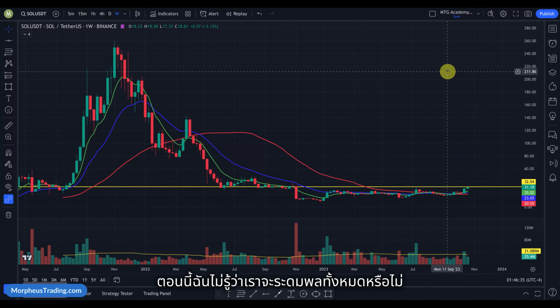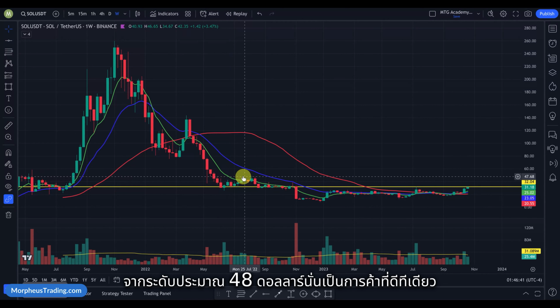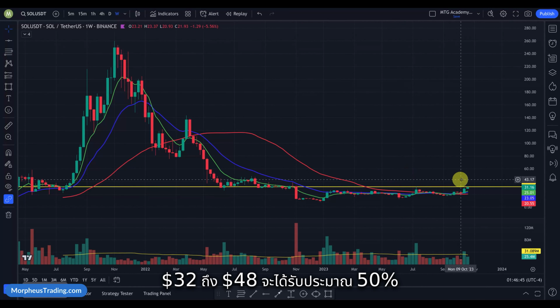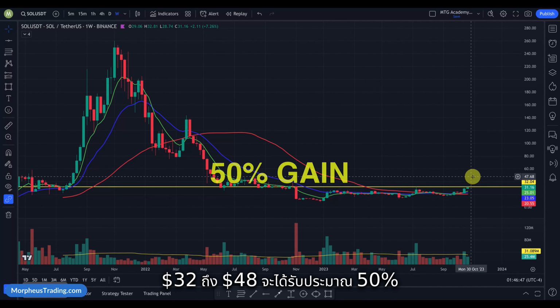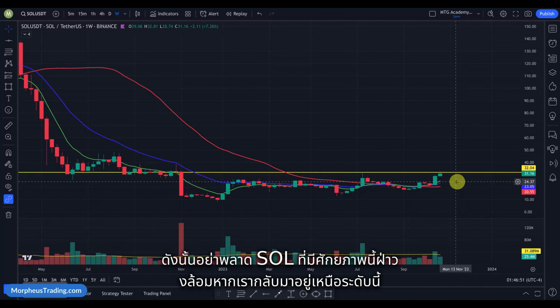Now, I don't know if we're going to rally all the way back to those prior highs, but even if we pop up to, let's say, the next resistance from around the $48 level, well, that's quite a nice trade. $32 to $48 would be about a 50% gain. So don't miss this potential SOL breakout if we get back above this level.